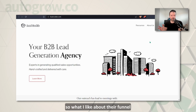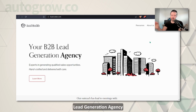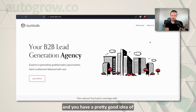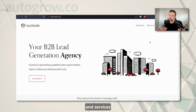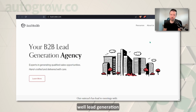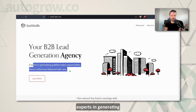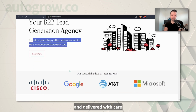So what I like about their funnel, it's very focused. It's very, very clear. Your B2B lead generation agency. So you already know what problem they're solving and you have a pretty good idea of who it's for. It's for companies that are selling products and services, I suppose, to other businesses. What's the problem they solve? Well, lead generation. And what are they as a company? They are an agency. Experts in generating qualified sales opportunities, handcrafted and delivered with care.